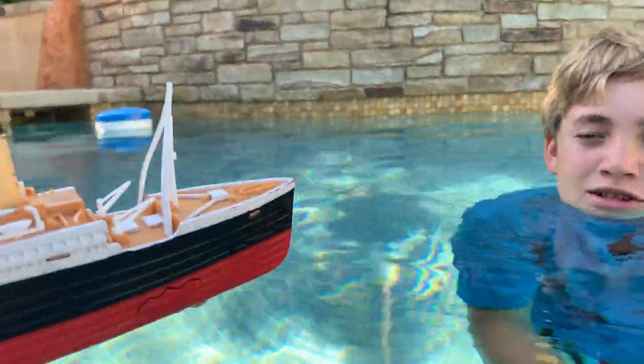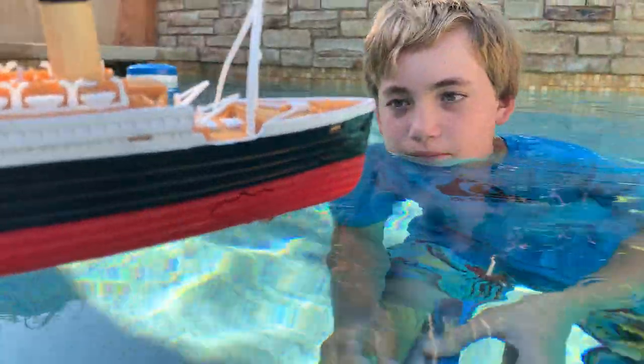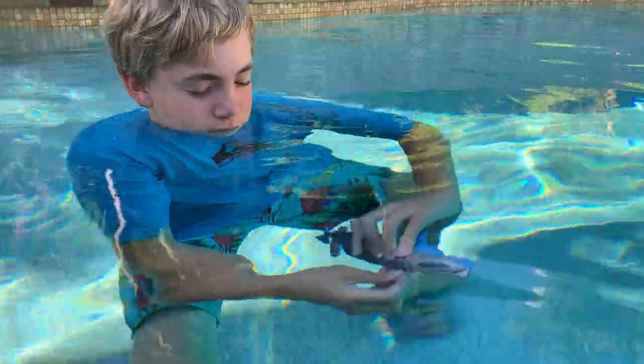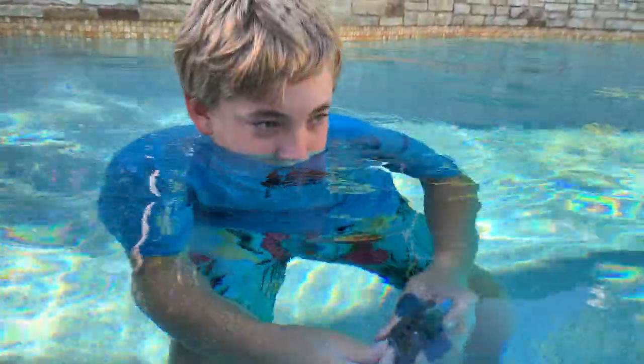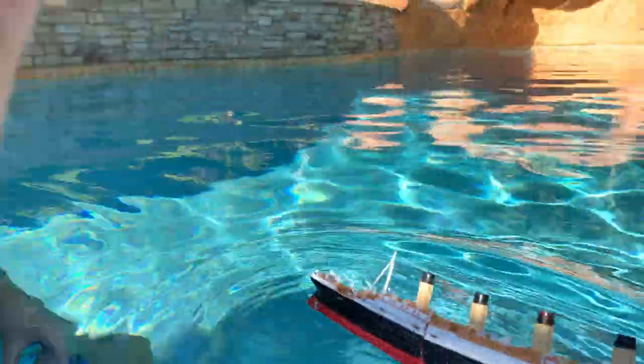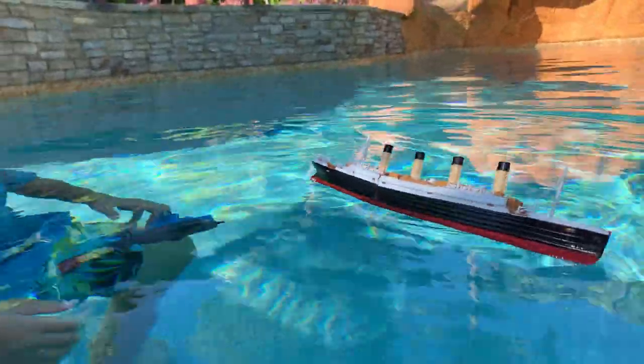Okay, here we go. We're going to wind it up, and we're going to do the sinking, okay? I'll let you know when it's wound up. Almost there. Larry's winding the submarine there. There he is, winding the sub. All right, it's done. Okay, here goes the Titanic. Ready? There you go. And here goes the submarine.